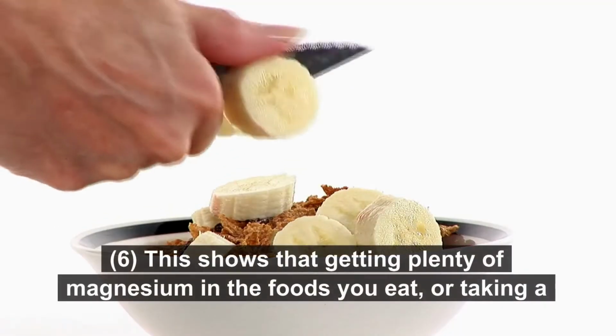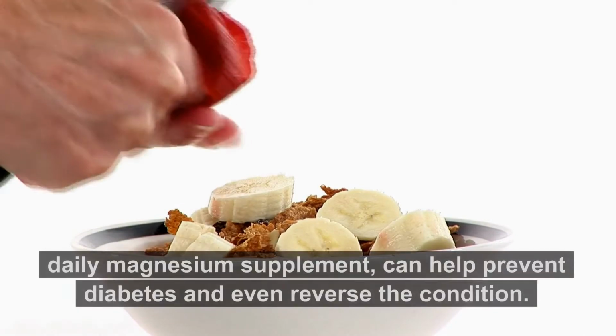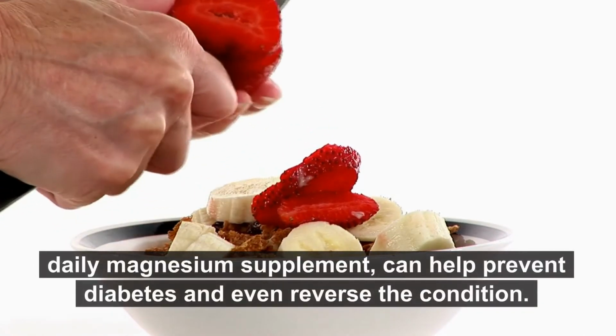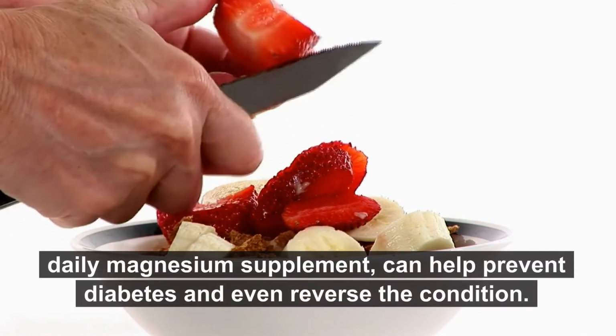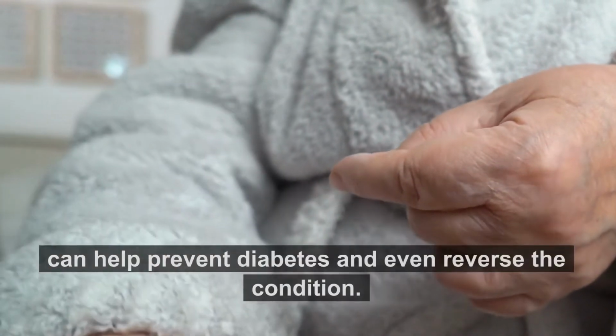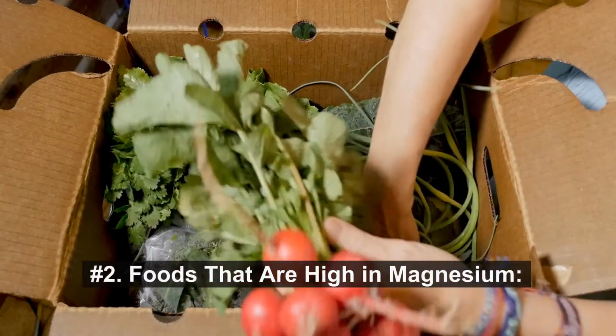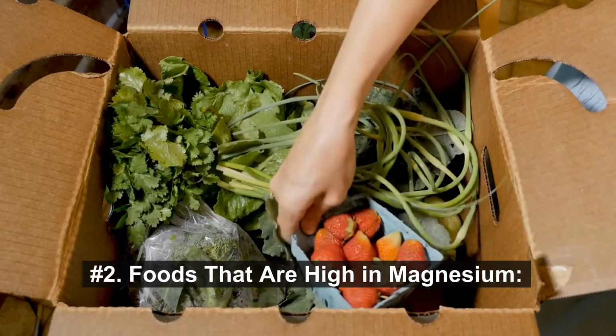6. This shows that getting plenty of magnesium in the foods you eat, or taking a daily magnesium supplement, can help prevent diabetes and even reverse the condition. And here is the second of the 2 ways magnesium can help prevent diabetes and even reverse the condition. Number 2. Foods that are high in magnesium.